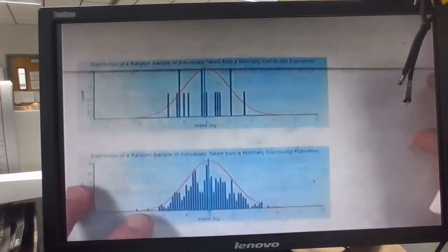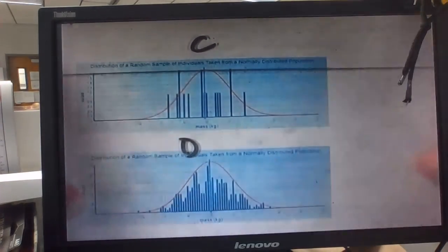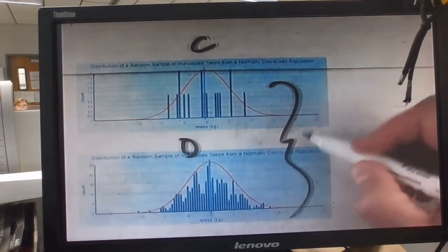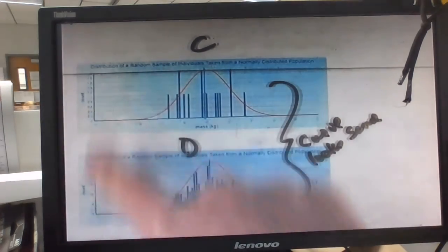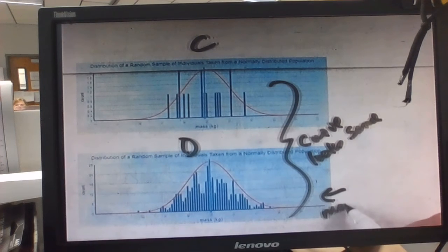But then I've labeled these other two graphs. This is my graph C and graph D. Notice that the curve looks identical on both of these graphs. The curve looks the same. It looks like graph C has less data than graph D. Is that accurate this time? How do we know? Fewer bars, but then I go and look at the y-axis and I notice that the scales once again are different, and this scale is higher than that scale, so I have more data on this graph.